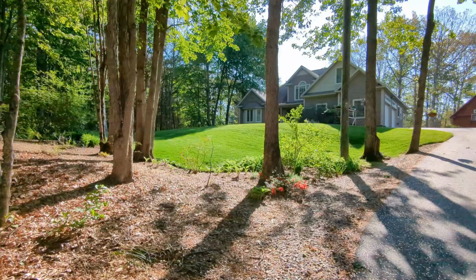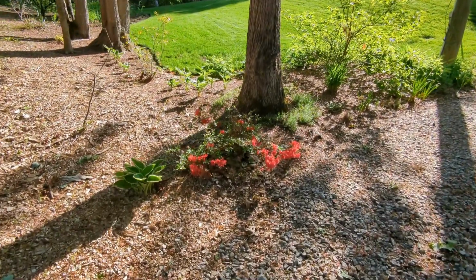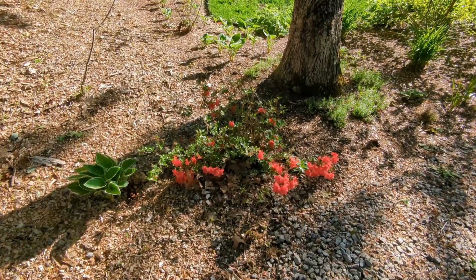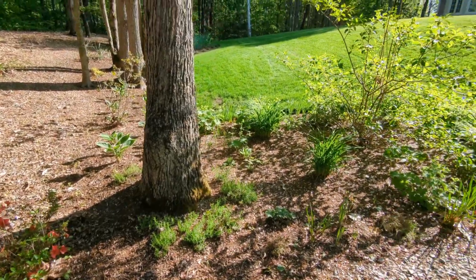You can see my front yard. Over here, I have an azalea that's blooming. This is the first year that it's been here, so I'm sure every year it's going to look more and more beautiful. Some creeping phlox. It's probably too shady for it. I'll have to move it. It didn't bloom.